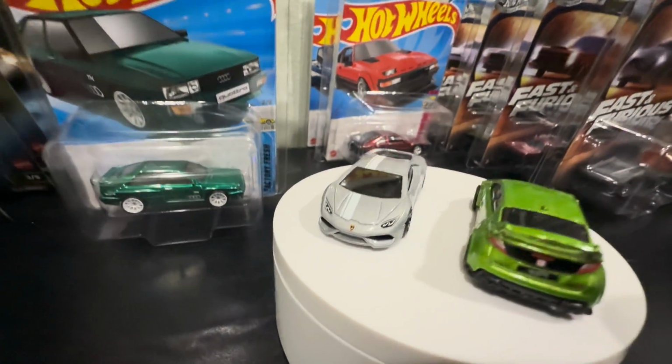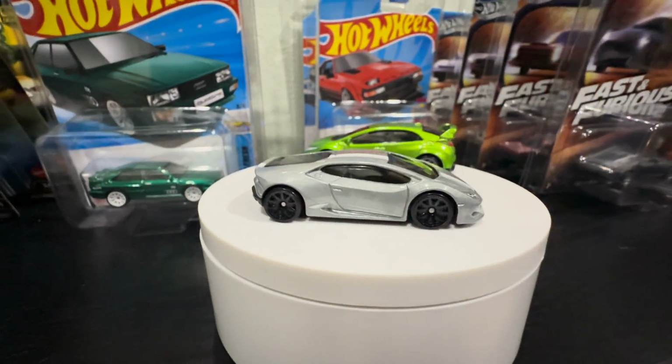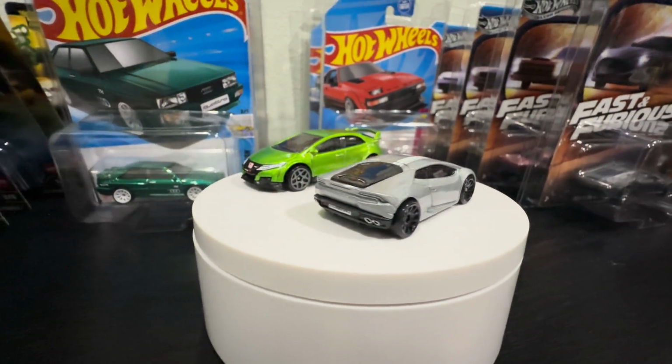And you guys know I'm a Lamborghini fan, so there is the Huracan. We'll go ahead and throw that in our loose collection. So once again, shout out to our buddy Joe at Gigantoid Hot Wheels Club.